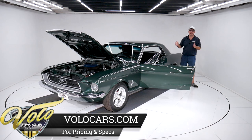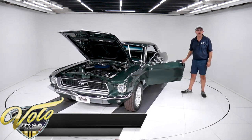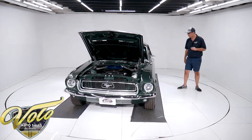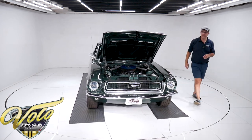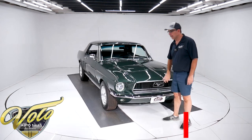Detailed, dialed in throughout. I can just go on and on. I feel like I'm repeating myself. I want to stress to you what a good car this really is. I also just noticed it doesn't have the Mustang emblems on it. He wanted a nice clean look when they restored the car. So, gave you my impression.